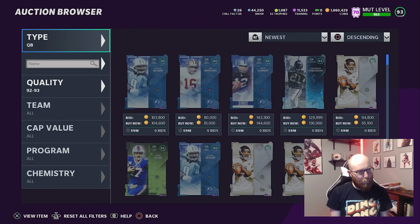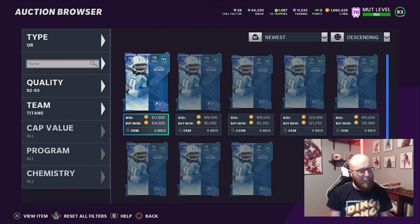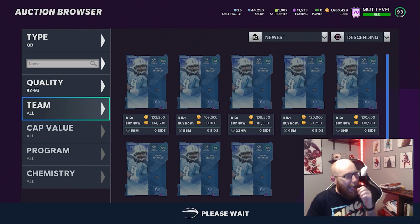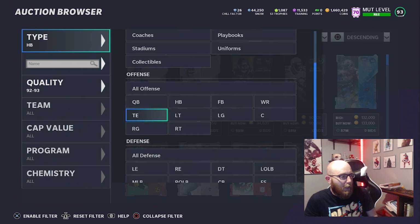104. I did buy one for, let me just look. Let me just take a gander. I'm not as confident with my 93s. I know this is probably a mistake, because I might be able to sell that for close to 100. I mean, if that's 10K right there, I'm just passing on. I'm going to feel like a real silly head.